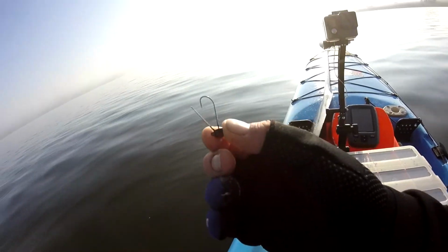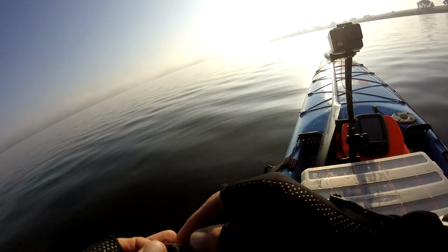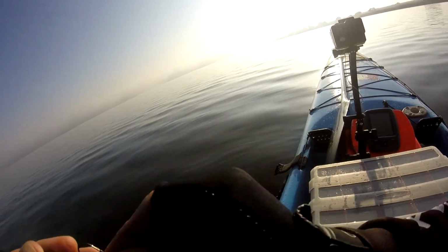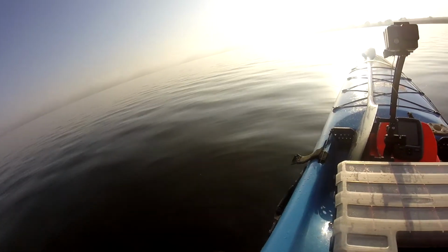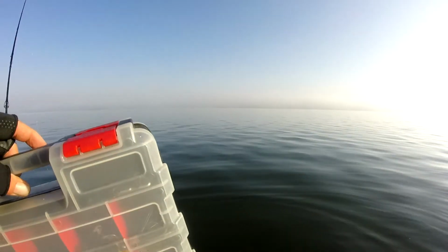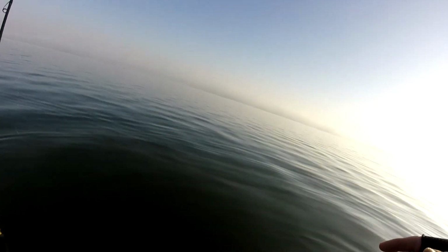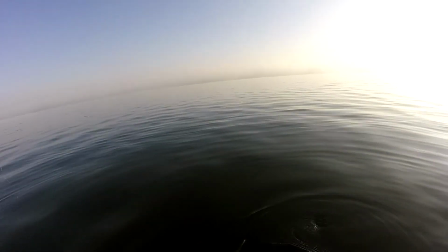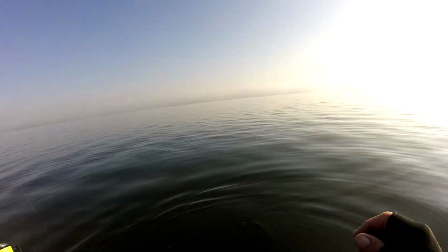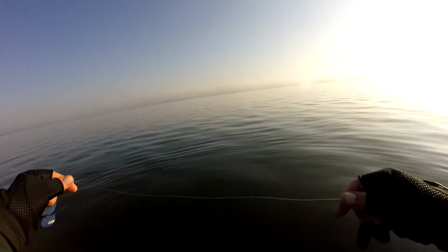And just make sure this hook is quite nice and sharp. Always test it on the nail. If it skids over your nail, then it's not sharp enough anymore. And that was quite evident with the bite that I just picked up. So we'll tie on the new head and we'll give it another shot.